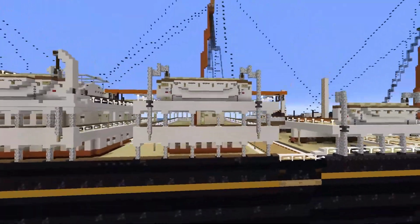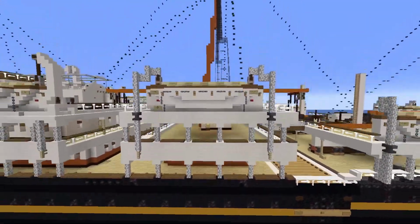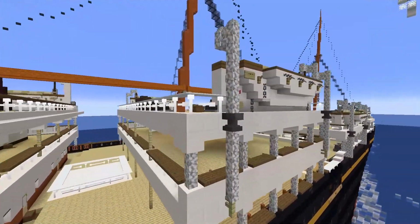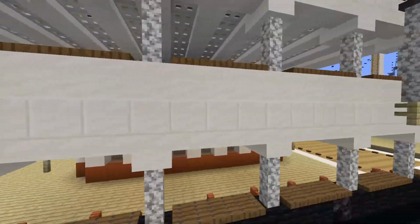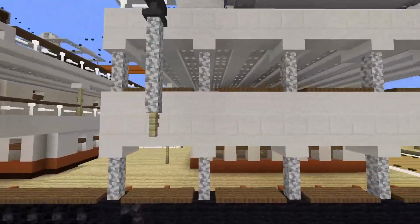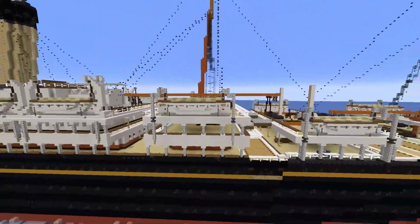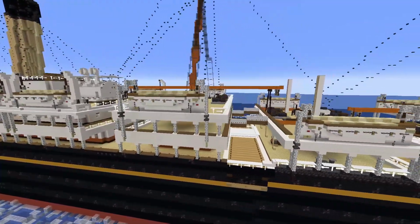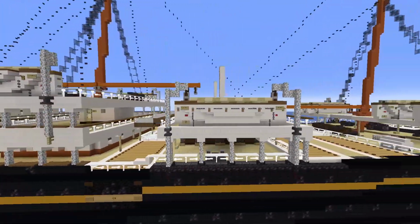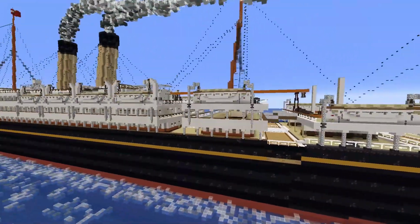Also on Cedric, I should mention, this is a second class deck house, and they added an additional deck on top of this one. On Celtic there was just this deck. On Cedric they added this here, so this went up further. And this was the case on Baltic as well. On Adriatic this was also the case, but they also raised this deck up, so they were in line with each other.